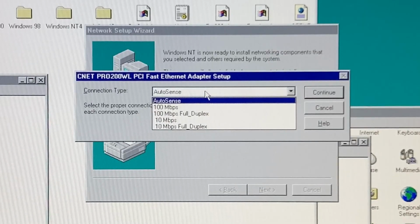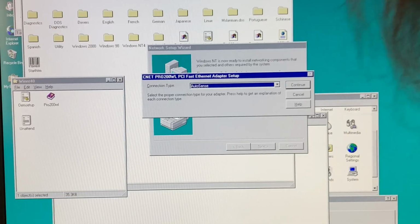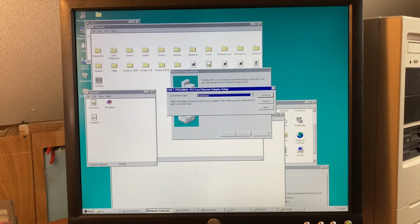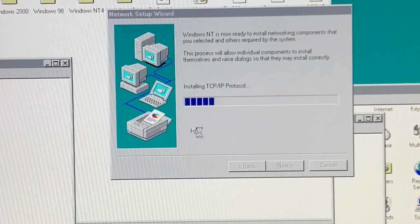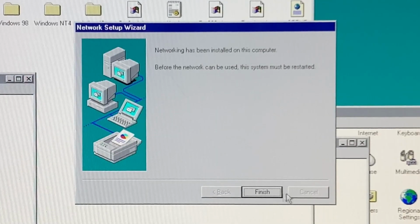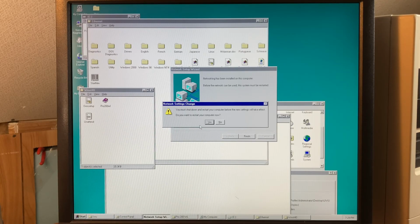Connection type AutoSense? Oh, should I plug it in? I'm gonna plug it in. Plug this in here. Where is the port? Where? Ow. Ugh. It is now plugged into the internet. Yes. Whoa. Nice. The lust ring? I forgot I did that. Okay, that's fine. Yeah, that's fine. System must be restarted. Okay, that sounds fine. Go ahead. Have fun with that.